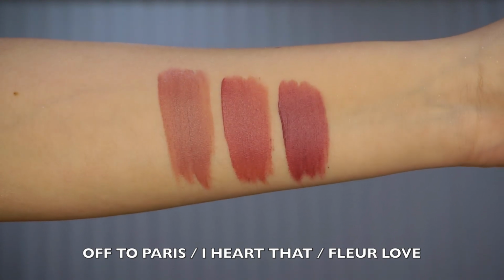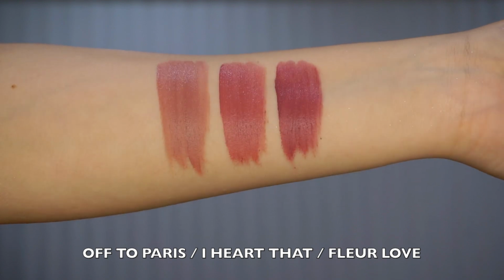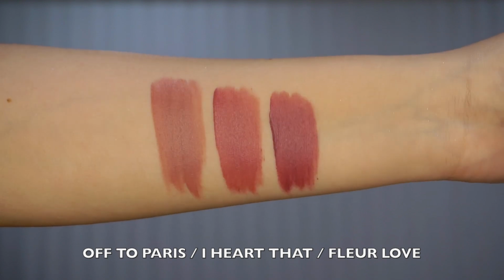They feel so great. And they come in this really pretty mauvey pink packaging with little bows on the front. I'm telling you, it reminds me of Bridgerton. I don't know if that's what the vibe is, but it's giving Bridgerton. So we have 3 shades. We have Off to Paris, I Heart That, and Floor Love.